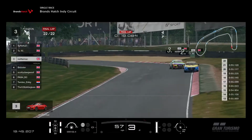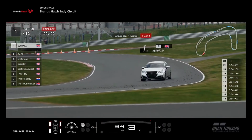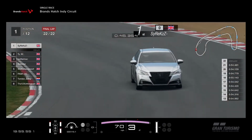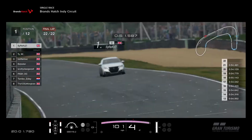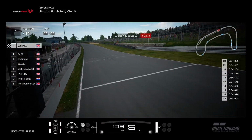Meanwhile, TY and Neil are still battling out for position, but Sarex here in the Crown Athlete, 54s down the board, apart from 155 there on lap 18, but well done to Sarex. He is going to take a win here, and I won't be surprised if he wins the next two, but we'll have to see, because you can never say never with LPB Racing. But Sarex comes across the line to win race 1 at Brands Hatch. Well done, Sarex. He wins race 1.